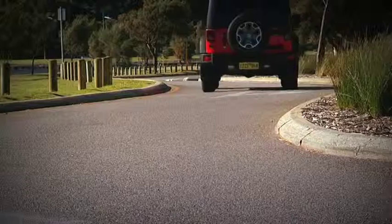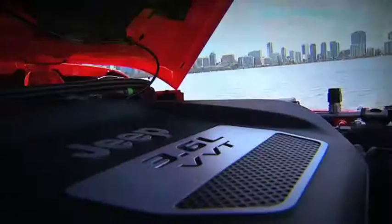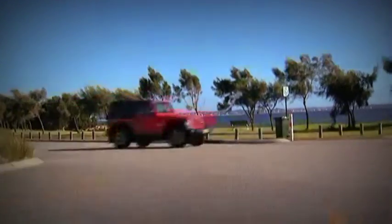This little baby is the 2013 Jeep Wrangler Rubicon. Now, it's powered by a 3.6 litre V6 petrol engine, and it comes either as a 5-speed auto or a 6-speed manual.